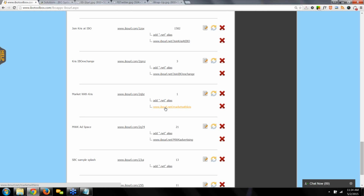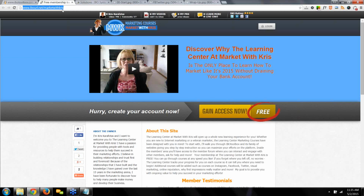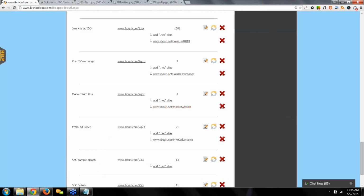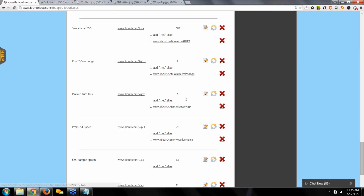But let's change something real quick. Okay, so if I click on this, now I've got this nice little .net alias here, and of course this stays the same. My site title and everything else stays the same. Now if I want to remove this top menu bar, I can certainly do that. So let's go back into the edit here, and I could take off the top menu bar. I would rather keep that on, but let's see what that looks like.